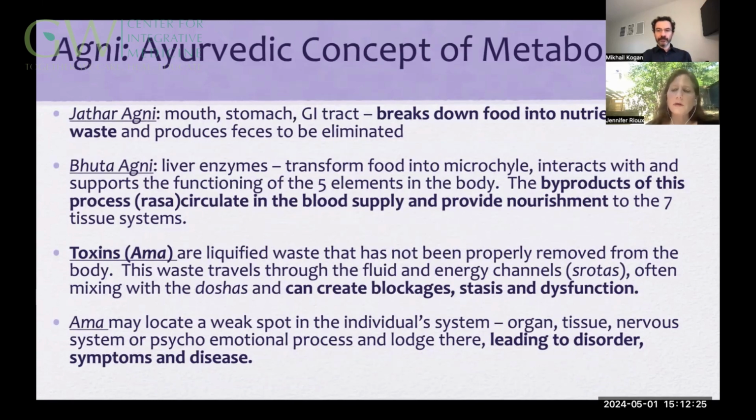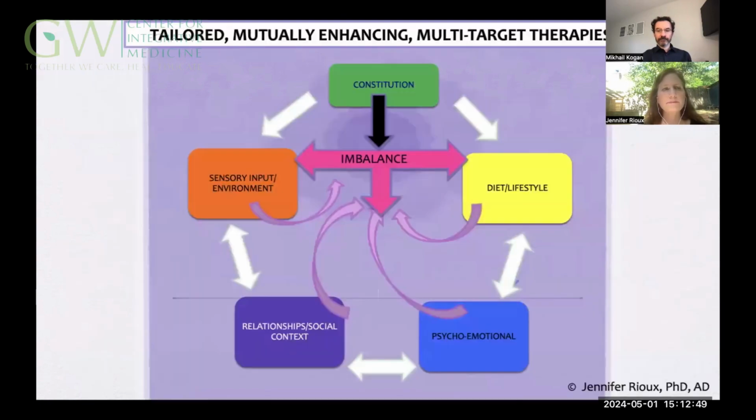One of the primary concepts in Ayurveda, which is centrally important for overweight and obesity treatment, is that toxins will accumulate in the digestive tract if metabolic fire is weak or not optimal, and then they can leak out of the digestive tract and into other tissues in the body, and they can create all kinds of problems, blockages, stasis, dysfunction, and that ultimately leads to disorder, symptoms, and disease.